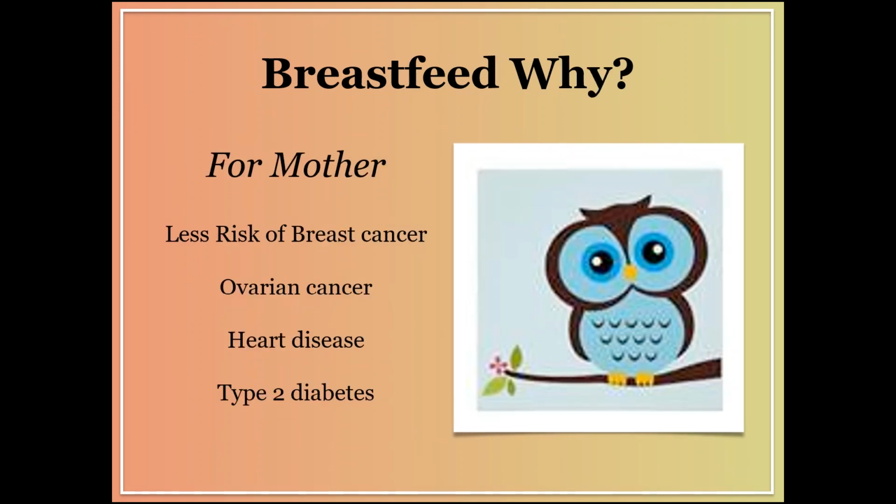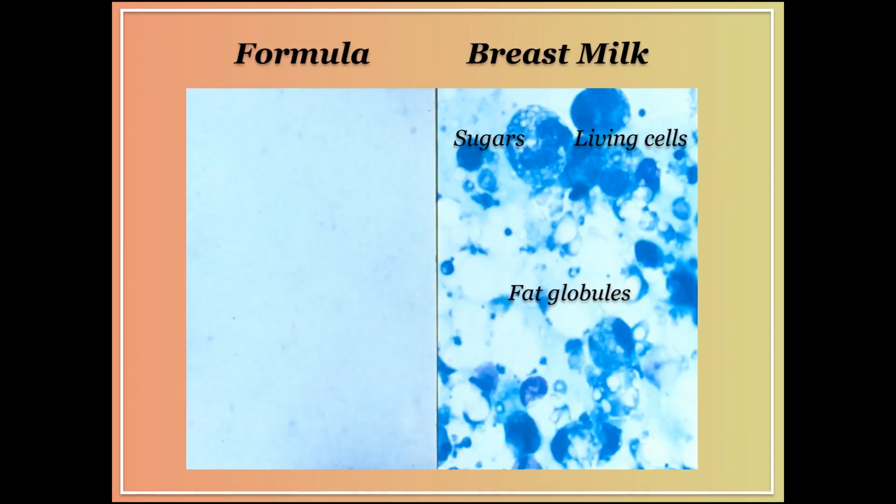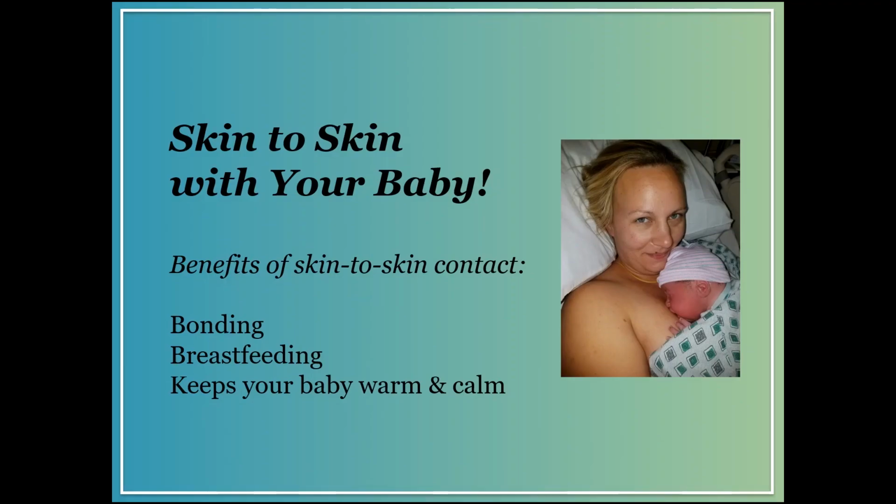Breastfeeding also has benefits for the mother, including a lower risk of breast cancer, ovarian cancer, heart disease, and type 2 diabetes. This is a picture of 1 drop of breast milk on the right compared to 1 drop of infant formula on the left. As you can see, they are not the same. Breast milk contains living cells, the dark circles, fat globules, the white circles, and special sugars that make it simply amazing.